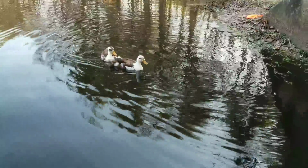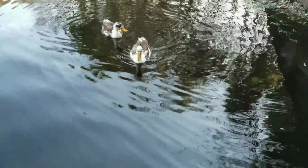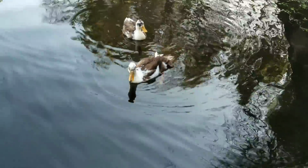These ducks are really friendly. A lot of people must feed them. Look at them coming right up to me. Too bad I don't have anything.